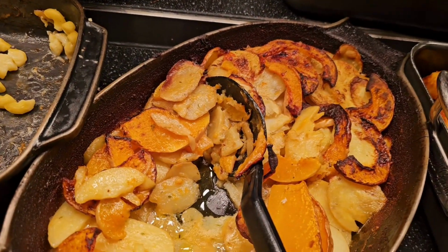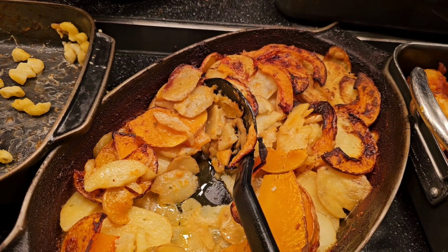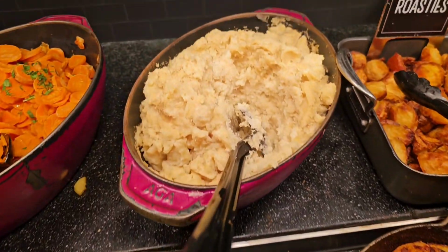What actually is in your vegetable gratin? Because it's lovely. So we have garlic butter, cream and stock. Right. And then it's sliced potatoes, sliced butternut squash. Right, that's fine. Thank you. No worries.